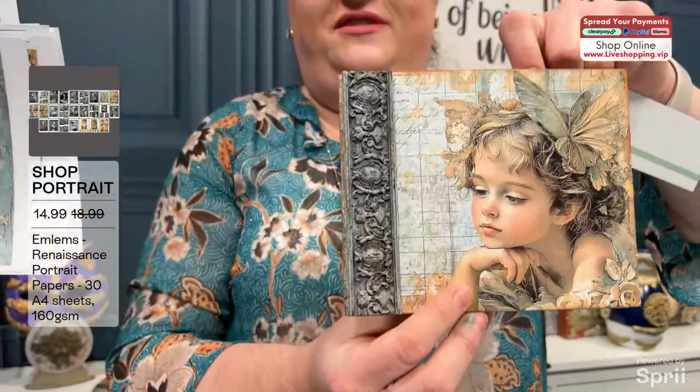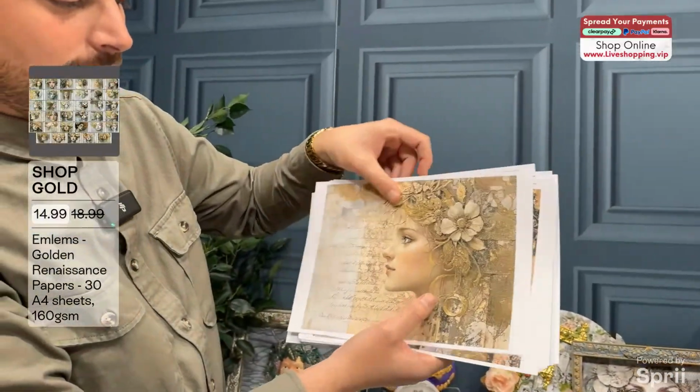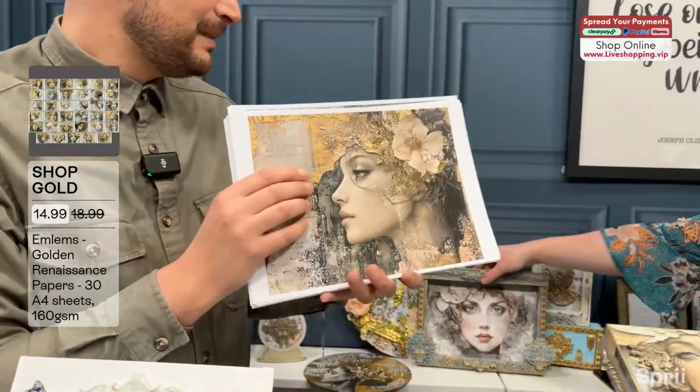One of the busiest on our show as well is Shop Gold. I mean, the gold is stunning. Shop Golden for this. 30% is now already in allocation. Really busy on this one. I can't believe that this show has gone so fast. It really has, hasn't it? Honestly, there's been so much to share.